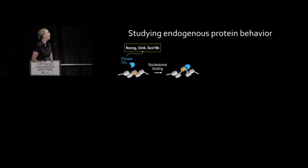Perfect, thank you. So there are three transcription factors. They're called Nanog, OCT4, and SOX19B. We know they're highly important for embryonic development because when we knock them out, the embryo will arrest in its development a few hours after fertilization.